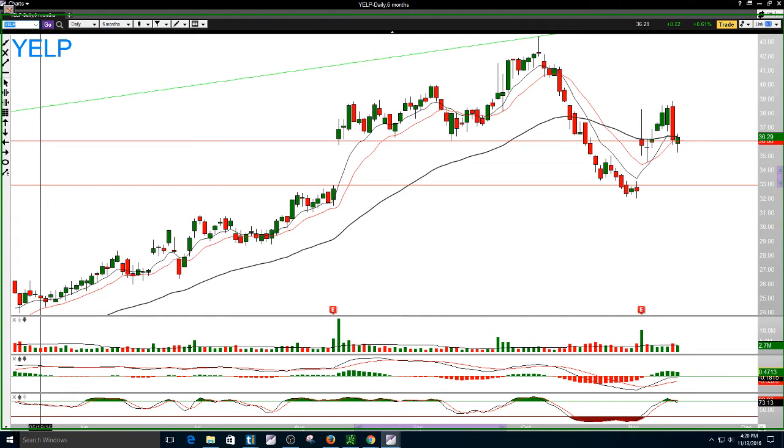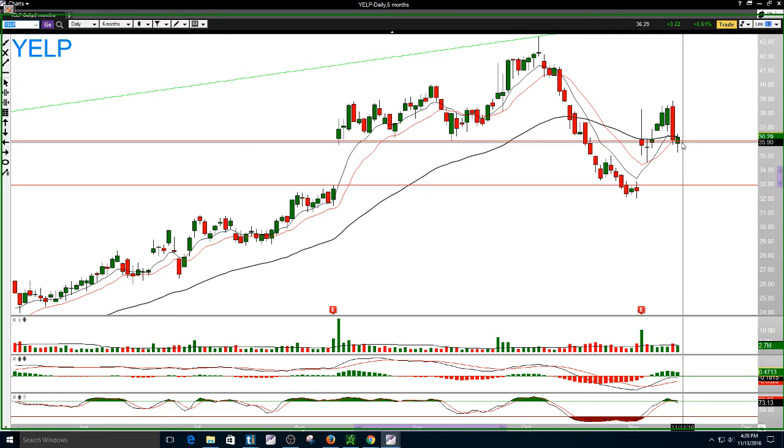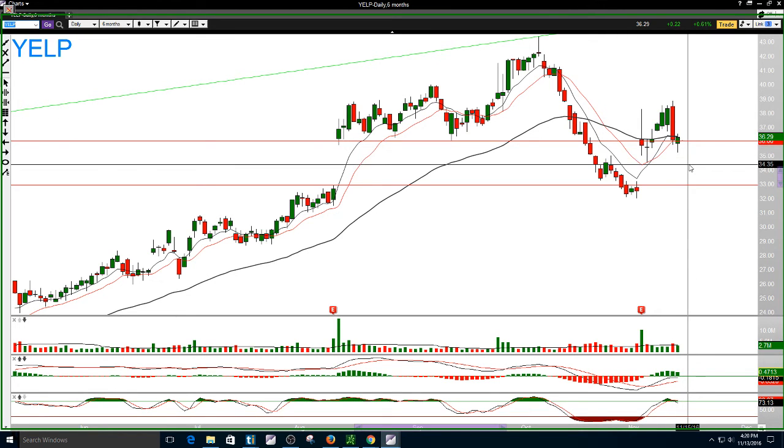Now we've had a nice little upside move on it, a decent retrace. The chart printed a hammer right down at the bottom here.